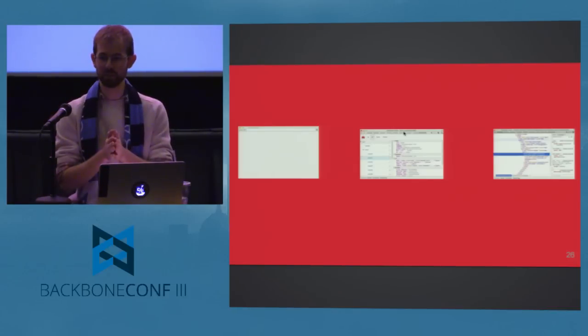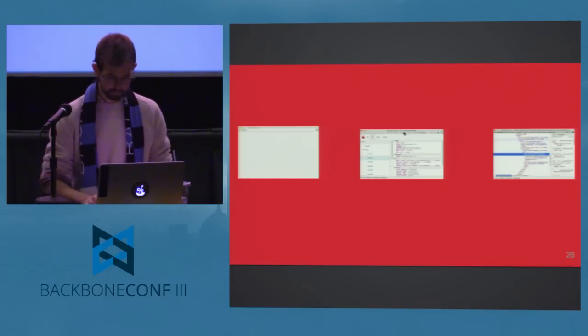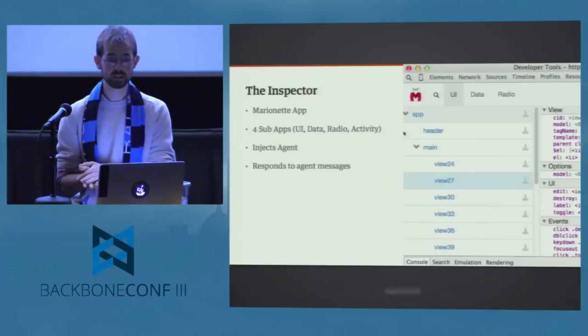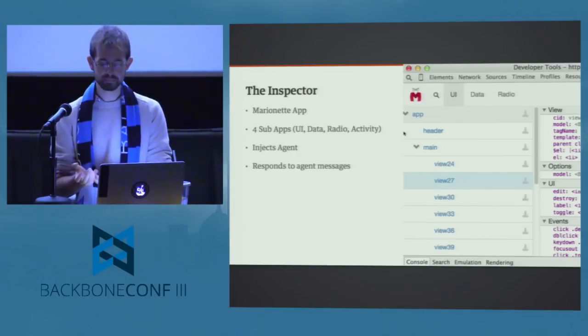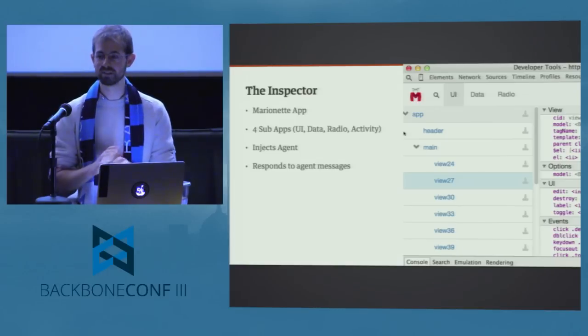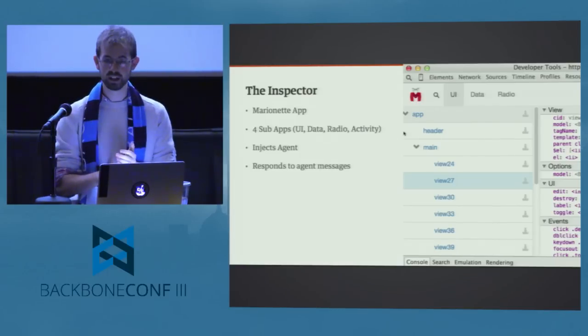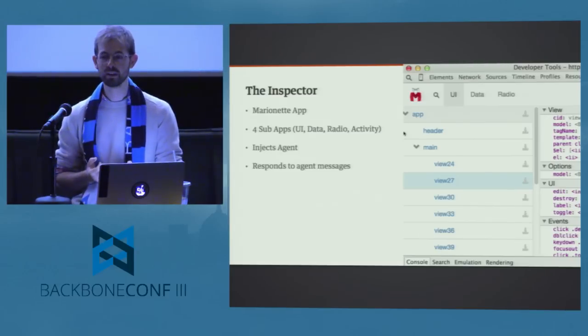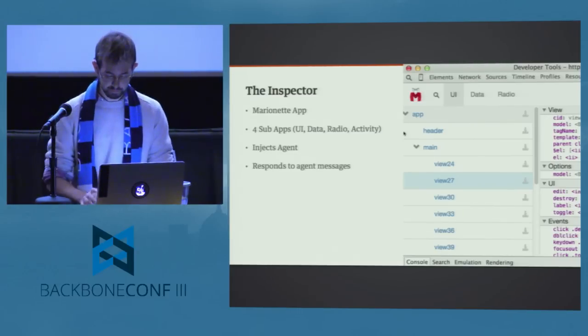When the inspector opens, it will inject code into the window. I can show you that. So there's the inspector. And this is the app that lives in the Chrome inspector. And really, it's just a Marinette app. It's the simplest thing in the world. There are four sub-apps, and it injects the agent and listens to agent events. I'll show you the code if you want. It's dirt simple. This was not hard to build.